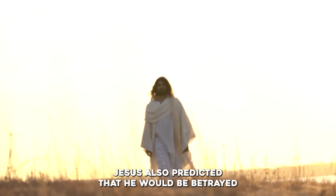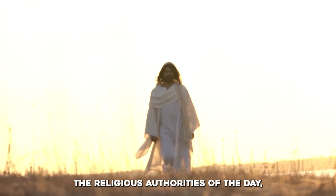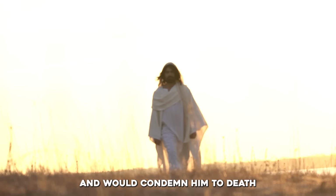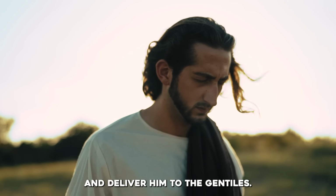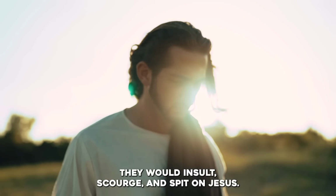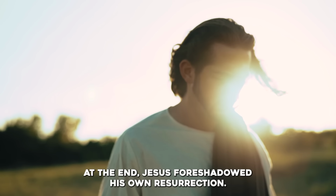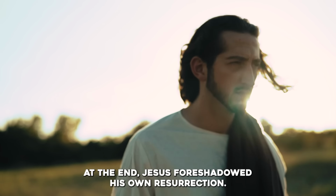Jesus also predicted that he would be betrayed to the chief priests and scribes, the religious authorities of the day, and that they would condemn him to death and deliver him to the Gentiles. They would insult, scourge, and spit on Jesus. He predicted. That's exactly what they did. At the end, Jesus foreshadowed his own resurrection.